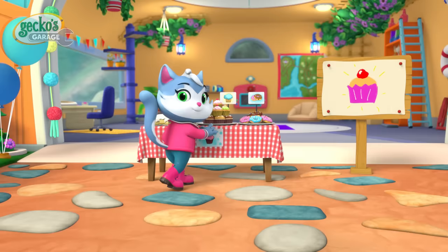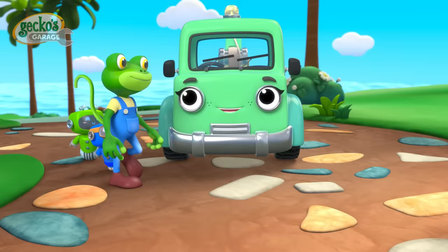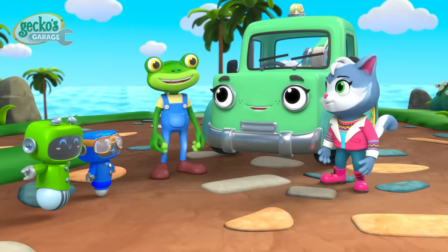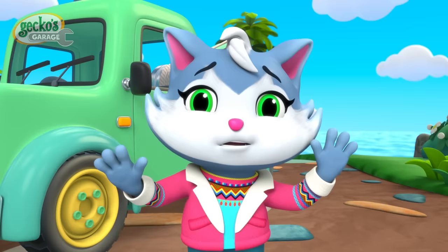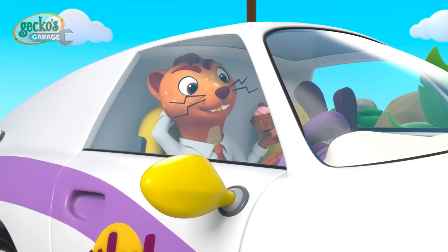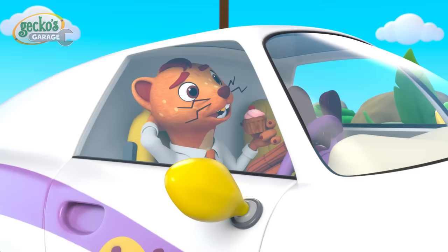Hola, amigos. Welcome to my cake sale. We have donuts, cupcakes, and my favorite, tres leches. Where are the cakes, Cat? Oh no! My cakes have been stolen! These cakes are delicious, and they're all mine! Not yours, Sly. Get your own.